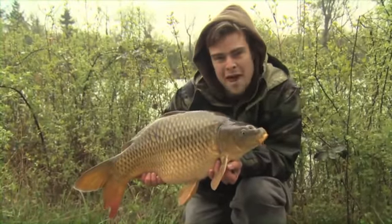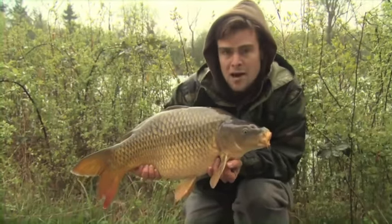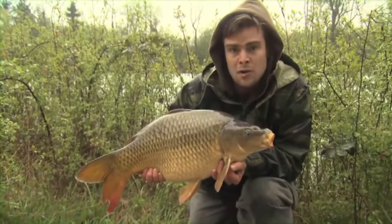Well, this is the result of that epic tussle earlier on. The fish are coming thick and fast now, and so is the rain, unfortunately. I'm going to go and put a little bit more bait in, and hopefully the action will come throughout the night.